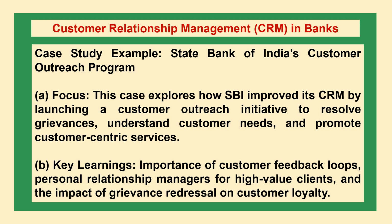Customer Relationship Management (CRM) in banks. Case study example: State Bank of India's Customer Outreach Program. Focus: This case explores how SBI improved its CRM by launching a customer outreach initiative to resolve grievances, understand customer needs, and promote customer-centric services. Key learnings: importance of customer feedback loops, personal relationship managers for high-value clients, and the impact of grievance redressal on customer loyalty.